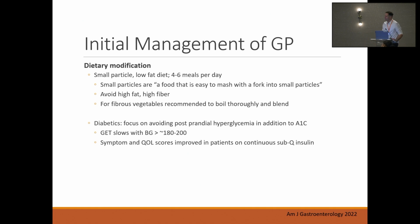So small particle, low fat, and what small particle actually means is it's a food that's soft enough to mash with a fork into small little pieces. So basically the opposite of what we're telling the other half of our patients, which is eat a lot more fiber and get a lot more vegetables. For these patients, they need stuff that's already going to break down very easily, pass through very easily, and not sit in the stomach for a long time. So we're avoiding high fat, high fiber. If they do really love their vegetables, the recommendations are to boil them thoroughly and blend it, which sounds terrible, but as miserable as these patients can get with their symptoms, they're kind of willing to try anything.